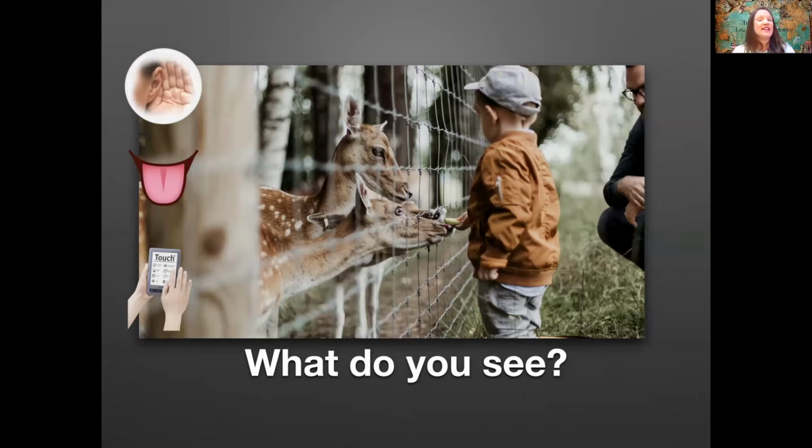Do you hear the deer eating the apples? You could hear the crunch of the apples. And by the way, apples is a noun. Deer would be a noun. Here's an apple. I can touch it. I can taste it. I can see it.